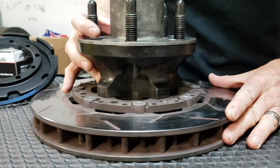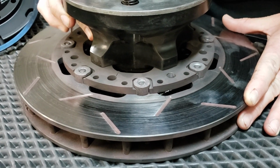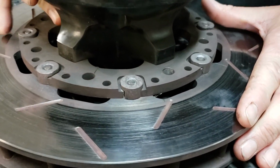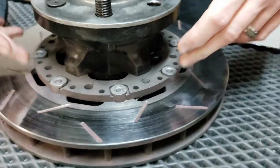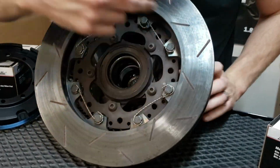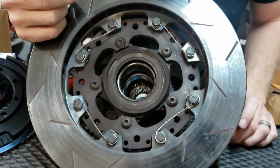This is a floating rotor setup. So you got this movement that is totally fine and normal. That's what this is set up to do. And the way the rotor mounts to the hat is these 8 bolts, and they are all safety wired together.